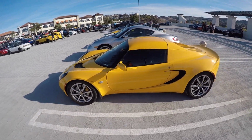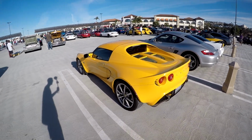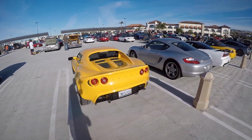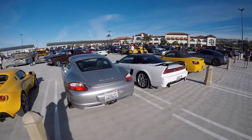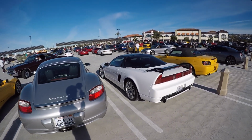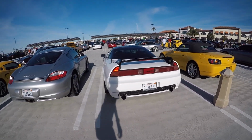Very nice Lotus Elise in Saffron Yellow. NSX in Grand Prix White. NA1 looks excellent.